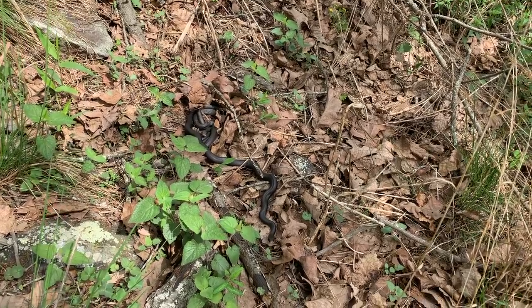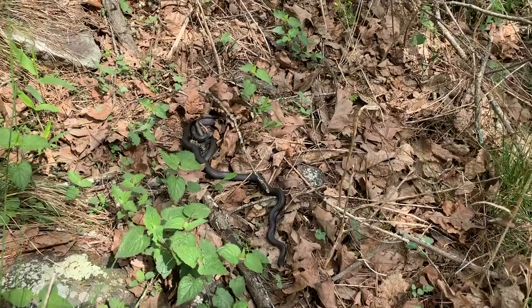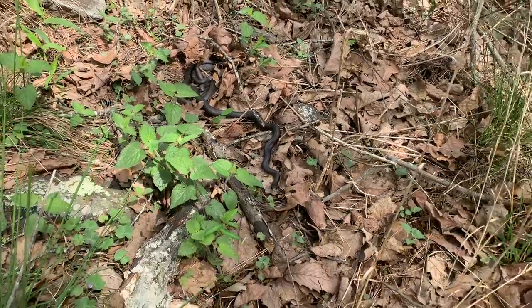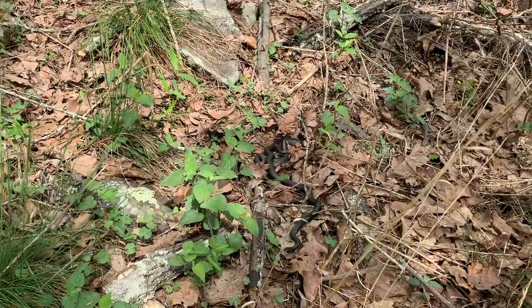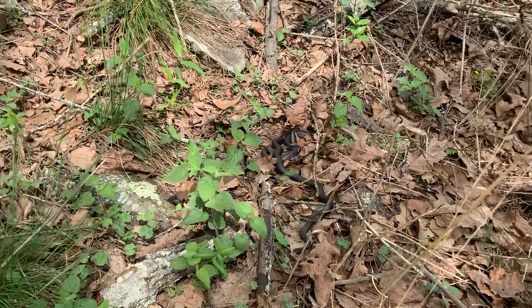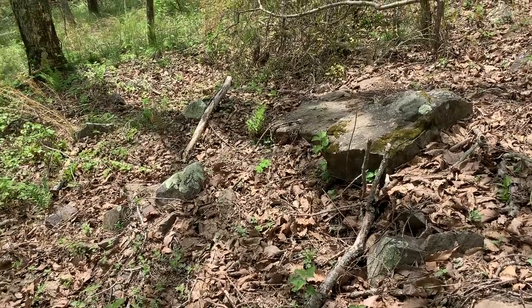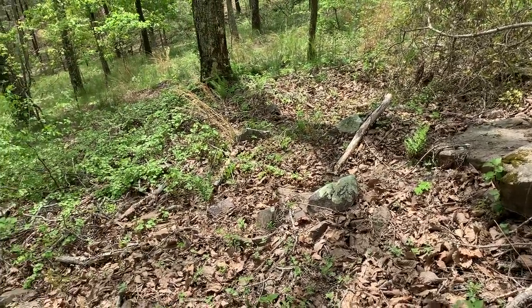All right, next find is a pair of black racers. I think it's only two. Coiled up together, probably a male and a female mating. I'm gonna attempt to leave them completely undisturbed after a little bit of video. Pretty cool.